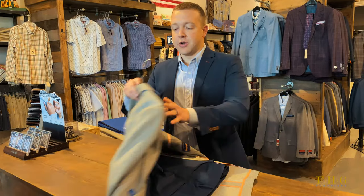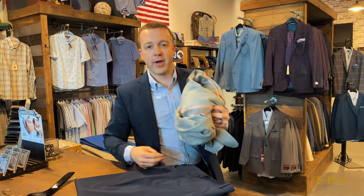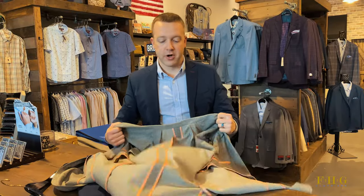But it's lightweight, it's soft, it's stretchy. You can beat around in it. You could wad it up, put it in your backpack, and take it out when you're on the airplane. You could pour wine on this, it beads up, rolls off, all kinds of cool stuff. But this is the look we're going for right now when it comes to the office.